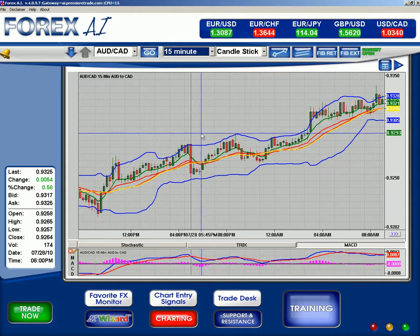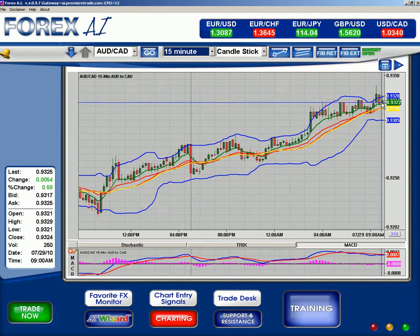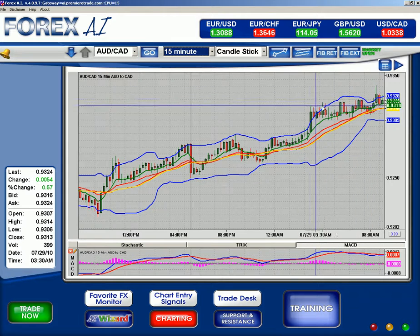We don't make any buy, hold, or sell recommendations, but take a look at the trend that this thing has going on the 15-minute chart. Still pushing upward. Bands are still pushing. Still looks like it has some area to move.